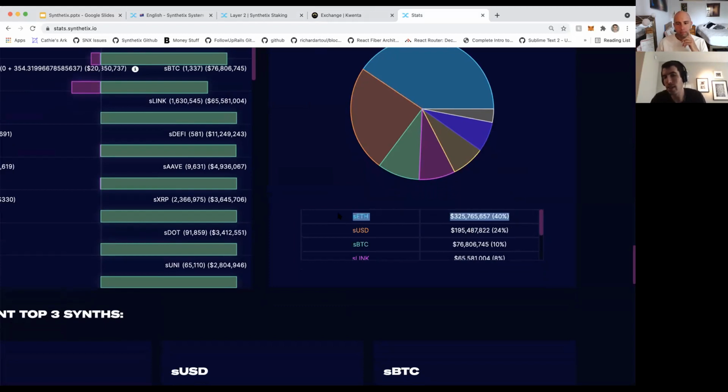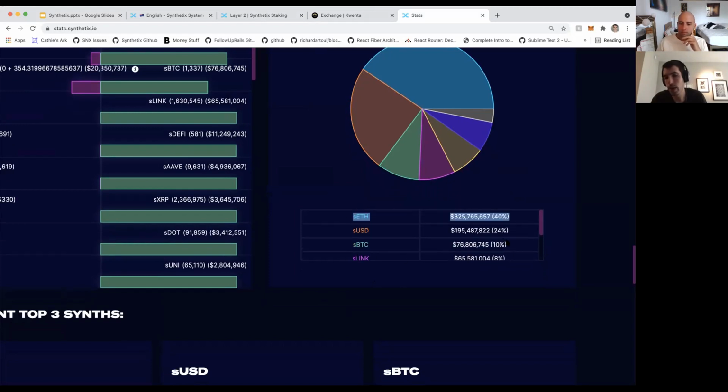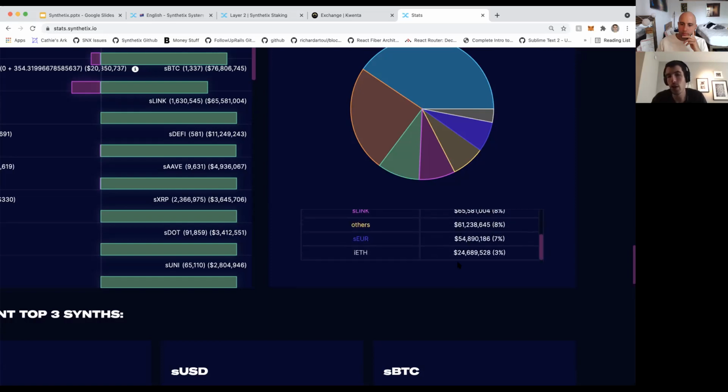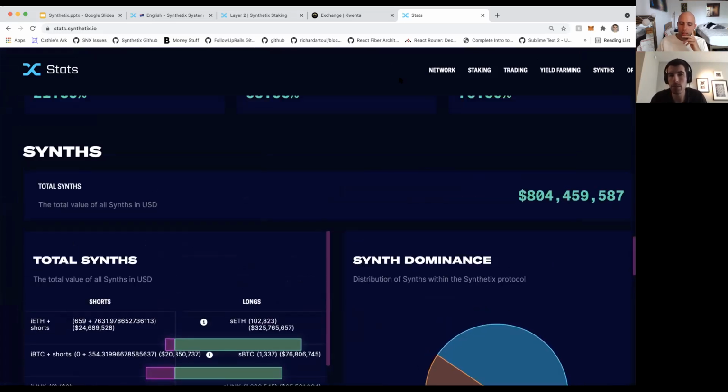You would not want to have no ETH exposure if you were staking, because if ETH went up, you'd be on the hook for more debt. Same thing with Bitcoin. ETH is 40% of the debt pool right now, sBTC is 10%, and sLINK is 8%. If you had those covered, you're probably fine. To do a true hedge, you'd go through all of these, but Tesla doesn't make up a big enough percent of the debt pool for it to matter. So I think that makes sense.